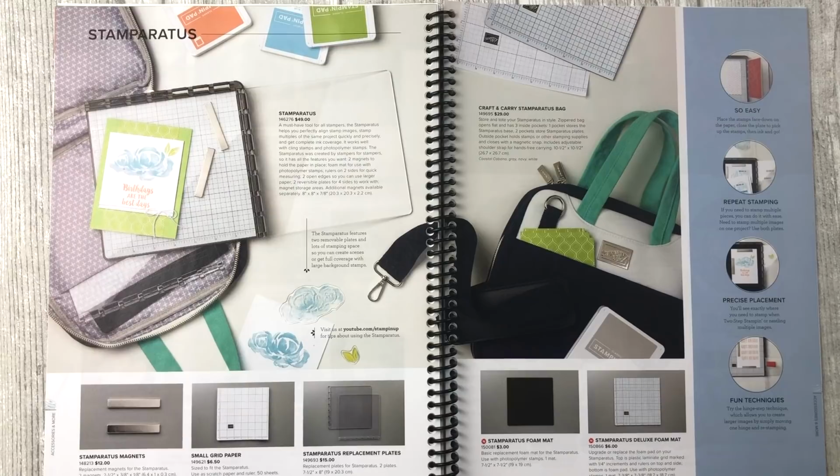Then on the next page, page 184 and 185, you will find the Stamparatus. So if you're not familiar with this tool, this is a must-have tool for all stampers. So it's the perfect tool to use for positioning your stamps and getting good, clean images all the time. It helps you perfectly align them. You don't have to worry about crooked images, half-inked images, or other stamping issues. It's a really great tool. So I put together a video when the Stamparatus first came out, and if you want to learn more about the Stamparatus, you can watch the video featured at the top of your screen to learn more.